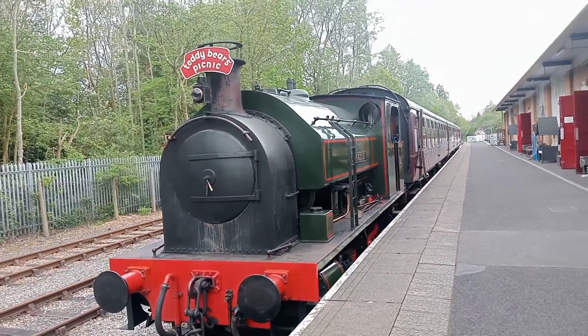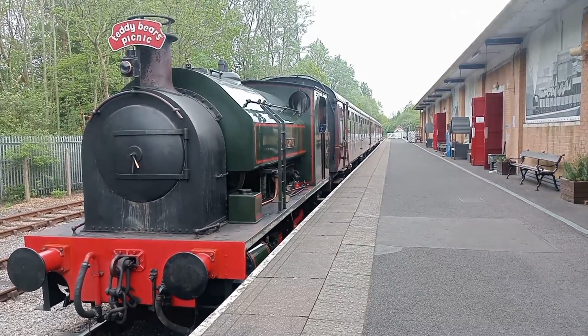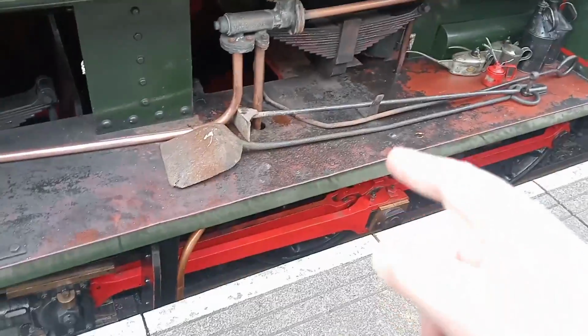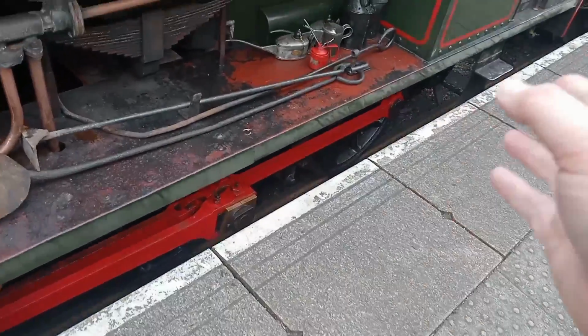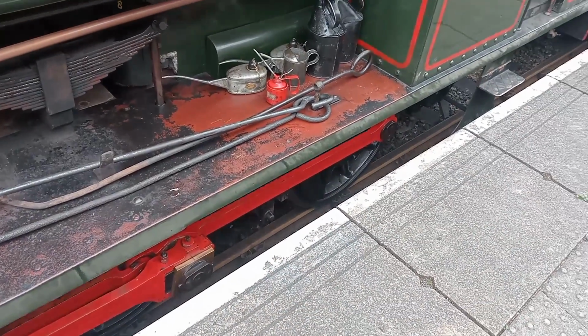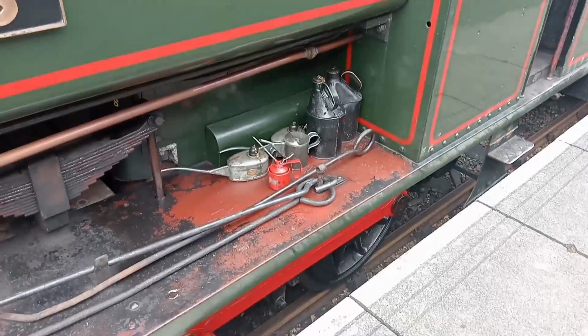Whether you like steam or diesel, I think if this sort of shot doesn't make you a little bit giddy, there's something clinically wrong with you. See little details like this. Your poker, your shovel, oil cans, all on this little footplate thing here. Things that you often miss when detailing a model. Tiny things like that make all the difference.